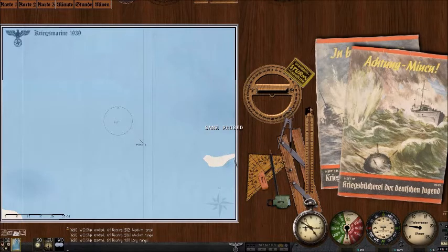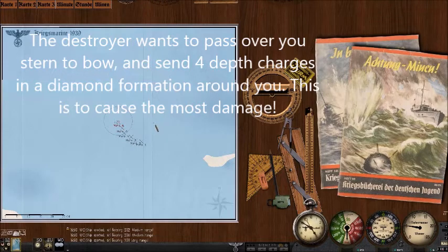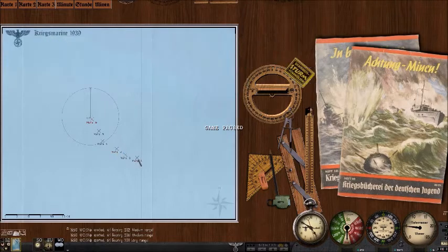Let me get my pencil out. They're going to try and come around. If you can see this, let me try to scooch forward. These are little marks of him going from point one all the way up to six. What they want to do is get behind you. This is my U-boat going north. They want to position themselves behind you, and then they want to drop four depth charges.